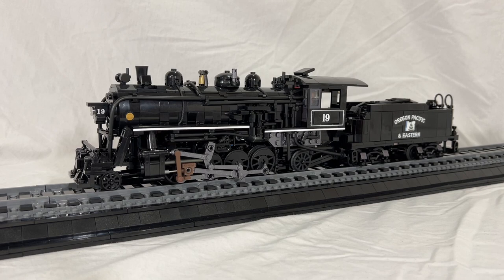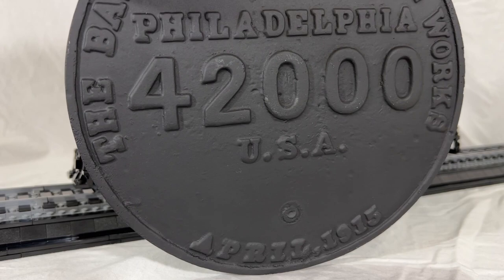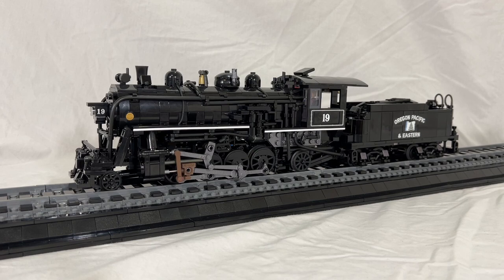So without any further ado, we can dive into the history of the locomotive. 19 was built by the Baldwin Locomotive Works in Philadelphia, Pennsylvania, as their number 42,000. Nice even serial number. It's a 2-8-2 Mikado type steam locomotive built primarily for use in the logging industry. The technical classification of the locomotive is a 12-34-1/4 E30, which is quite a mouthful. The erecting card drawing from Baldwin is number 8440.